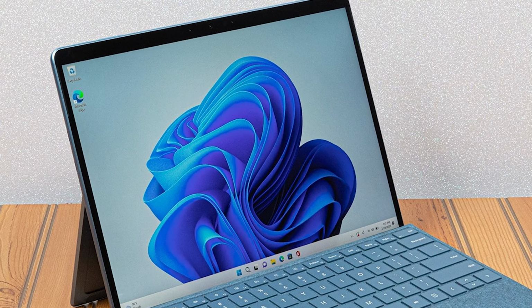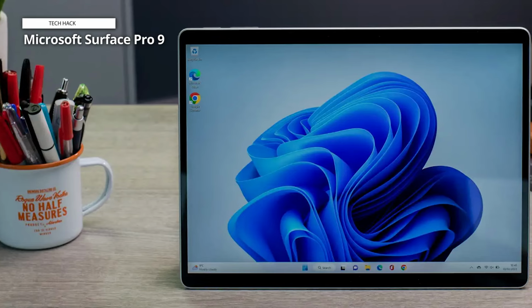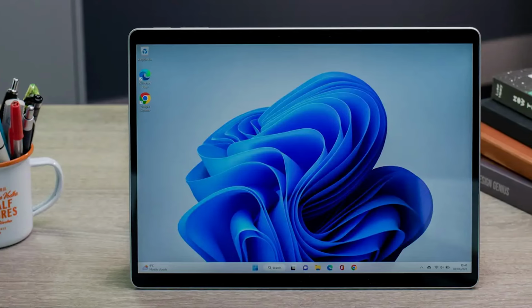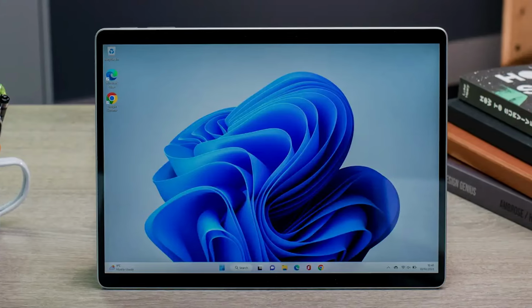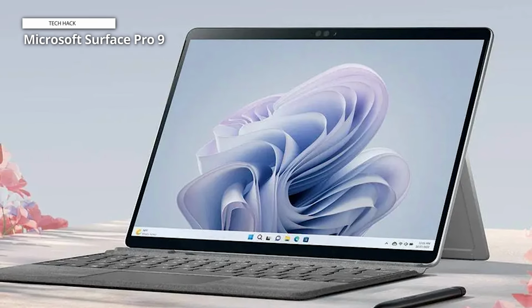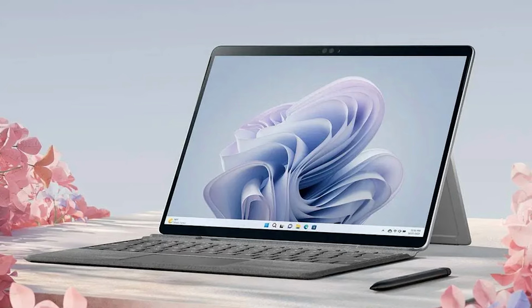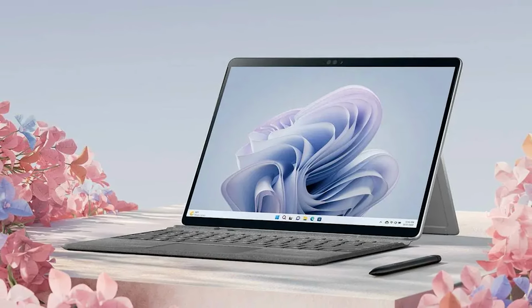Running on Windows 11 Pro, it delivers a seamless desktop experience right on your tablet, perfect for professionals who need flexibility on the go. The graphite design isn't just sleek, it's sophisticated and modern, perfect for anyone who wants their tech to look as good as it performs. Plus, the Surface Pro 9 is super versatile. You can use it as a tablet or snap on a keyboard and transform it into a laptop. This is the device that can really do it all, making it perfect for work, creativity, or entertainment. Keep watching as we dive into more awesome Windows tablets next.